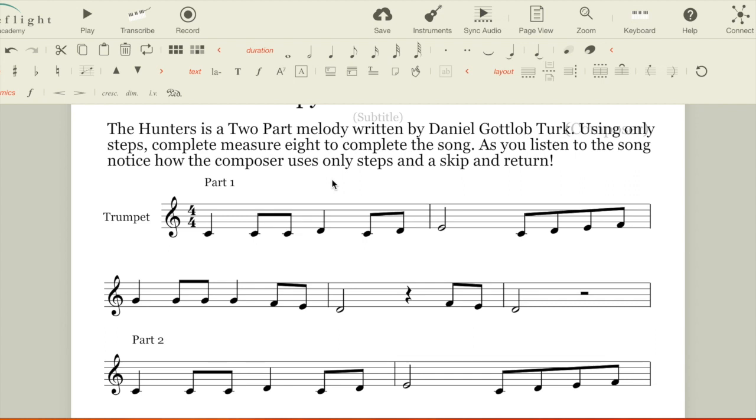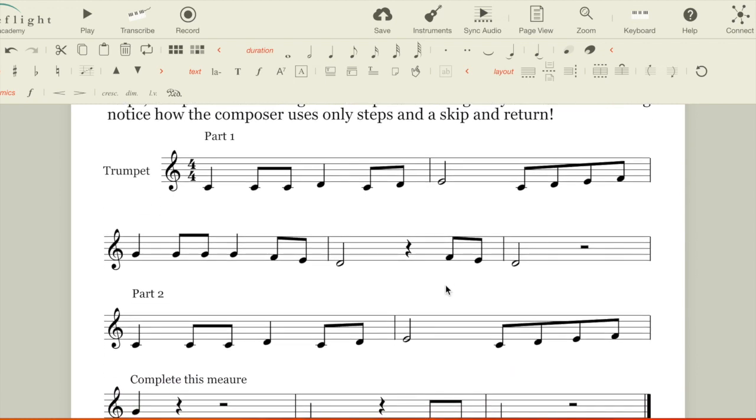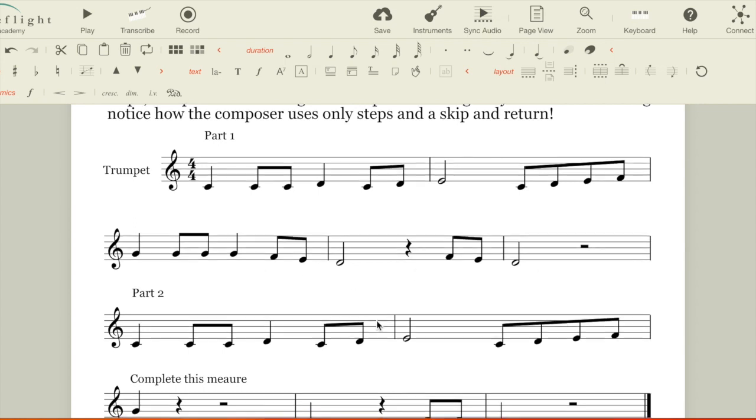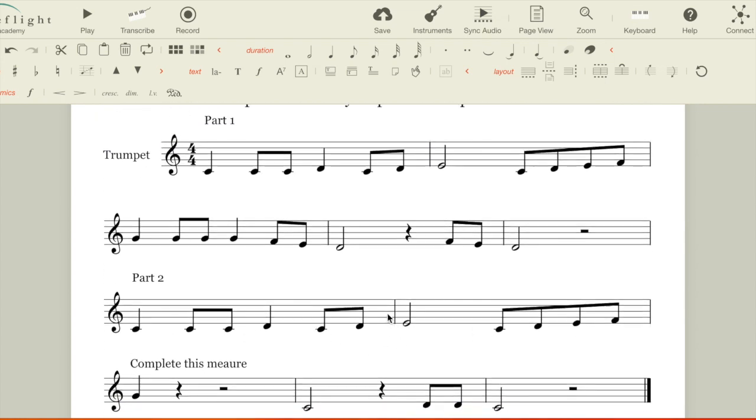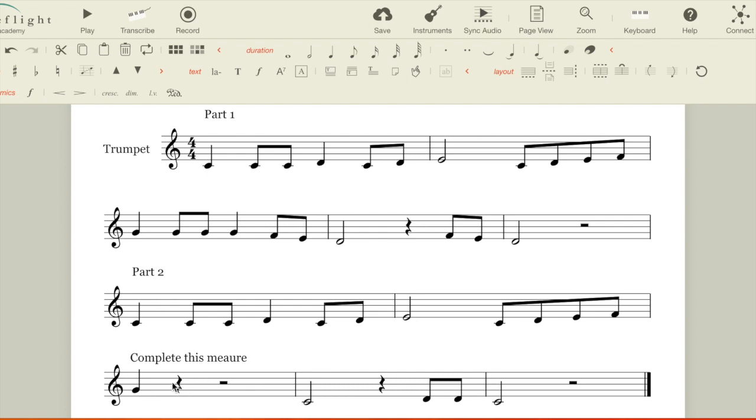And you're going to finish this composition using only steps to complete measure 8 to complete the song. As you listen to the song, notice how the composer uses only steps and a skip with a return. And I'll point that out to you. Also, this is a two-part melody, so there's part 1 here, and then there's part 2 down here. Now, part 1, it's all there for you. You don't have to do anything there. This is a really simple assignment. Part 2, you get to complete this measure and finish it up.